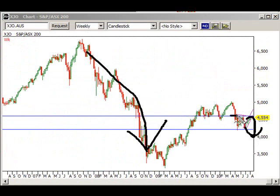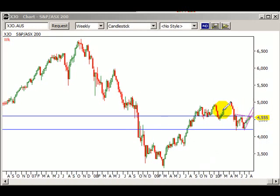This sideways action through here is showing me that no one's in control. If we break down below and start to hit 4,000, we're likely to hit the lows on the bigger picture. So that is the overall bigger picture here. Once again, if we break back up, the 5,000 level is where I'm looking.